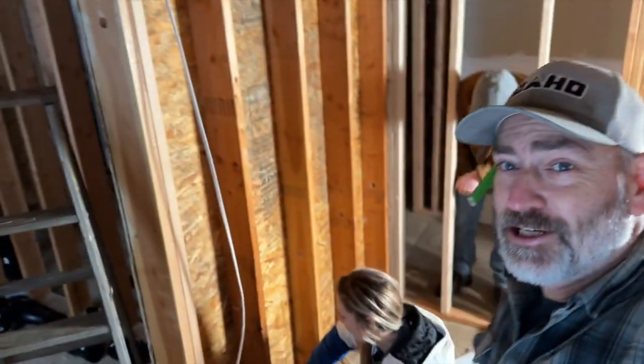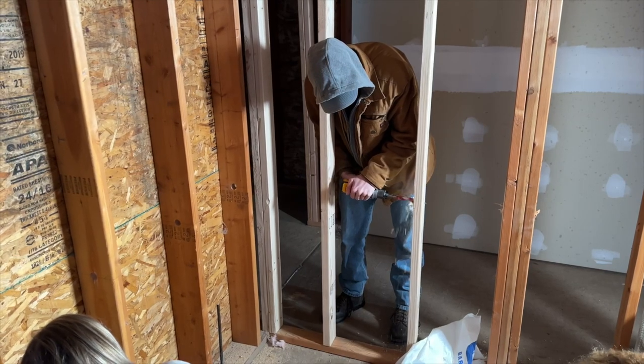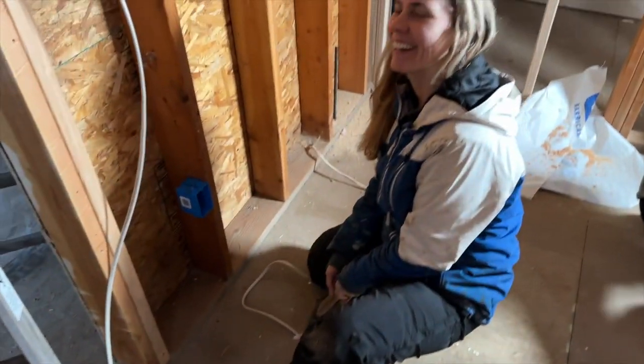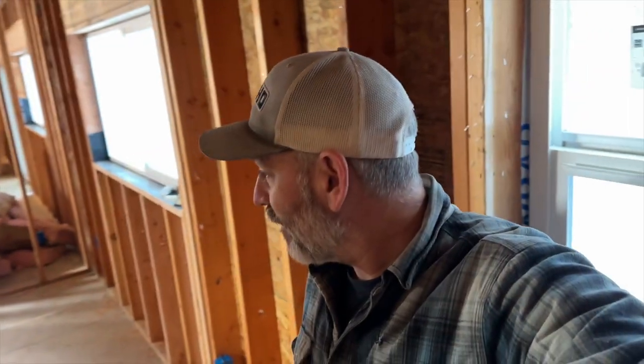I have all my minions at work here, guys. Check it out, everybody's got a job to do. Seth's drilling holes in the studs. Sarah's putting boxes in. Jules is putting boxes in. And I'm really not doing anything. Oh, you've got the most important job. You are like the superintendent that makes sure everything gets done properly. And I'm working on the venting up there. Gluing right now. I got to get some pipe and cut it to the right length and make it all work out. That glue smells so good.